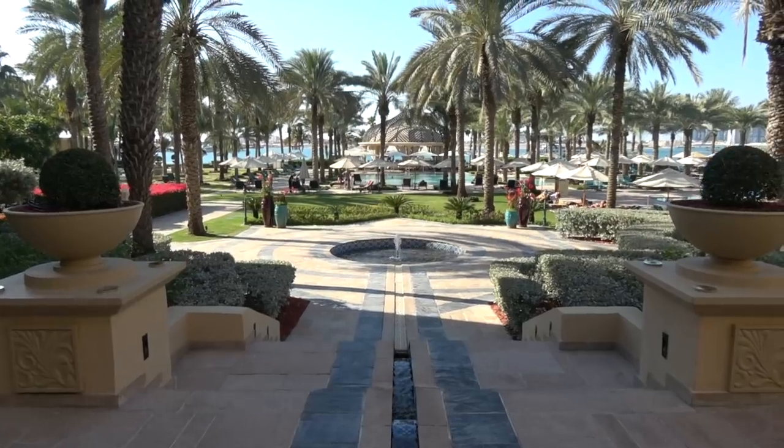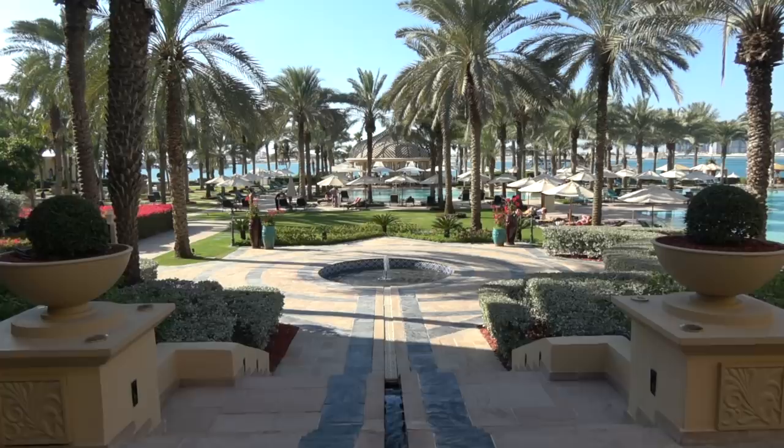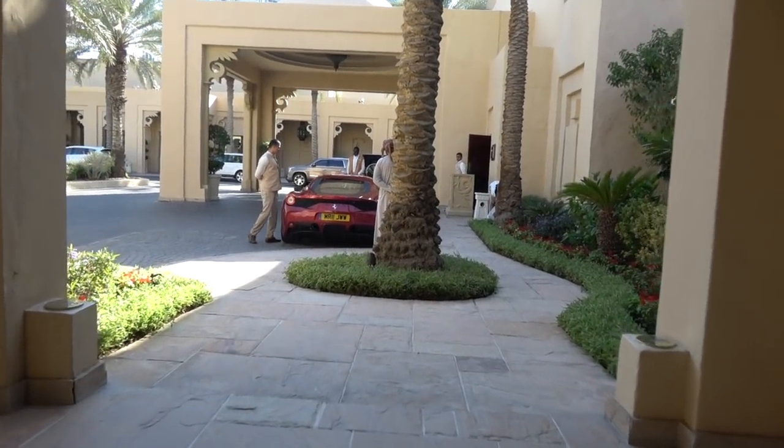But this is their other hotel, and it's more convenient because it's much closer to town and you don't have to drive all the way across the Palm in order to get back to mainland. But it's absolutely out of this world, stunning every single inch. It's perfect for cars because they have this glorious parking space out front. Speaking of which, I have to jump back in the car, catch up with Ollie, head to the track.